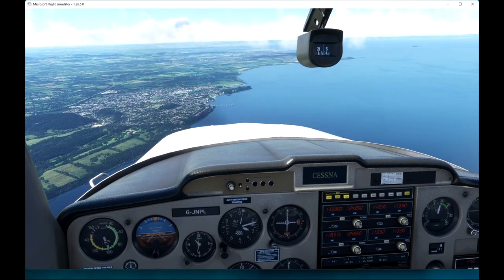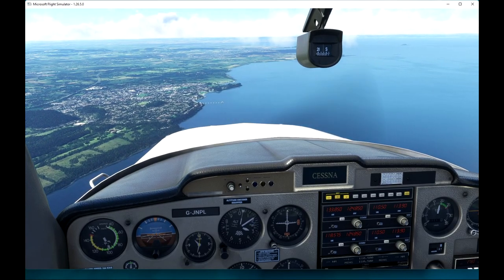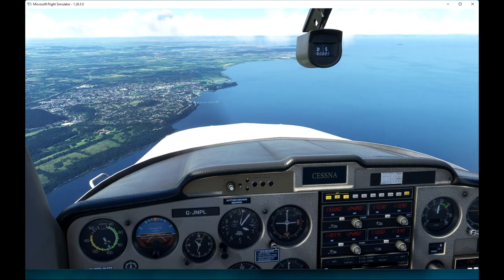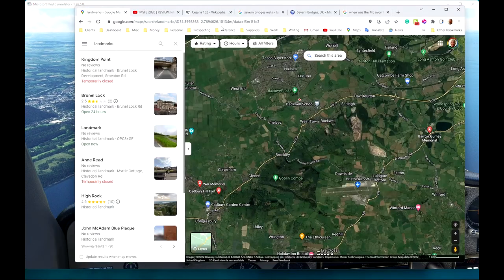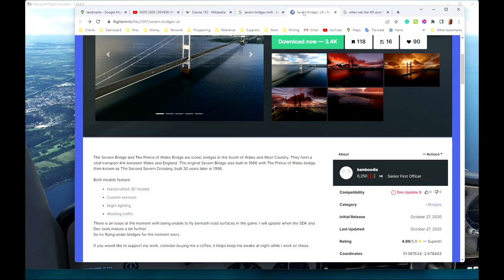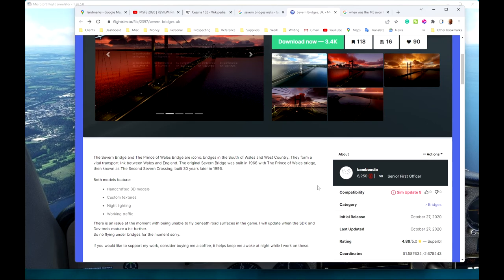I'll have to provide a link for that scenery too, I guess. So there's two lots of scenery to add here. There's the Severn Bridges, which you can get from the ubiquitous flightsim.to, and it's by somebody who goes by the handle of Bamboodia.